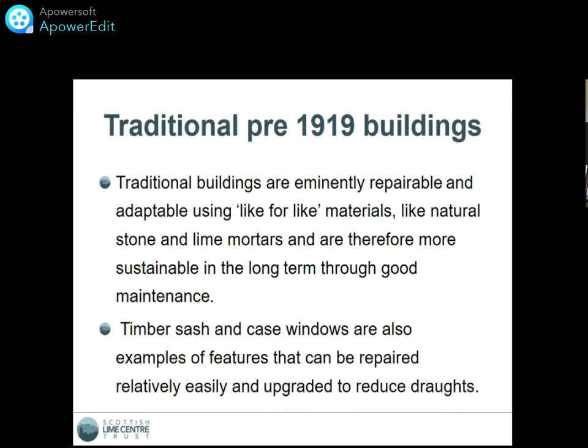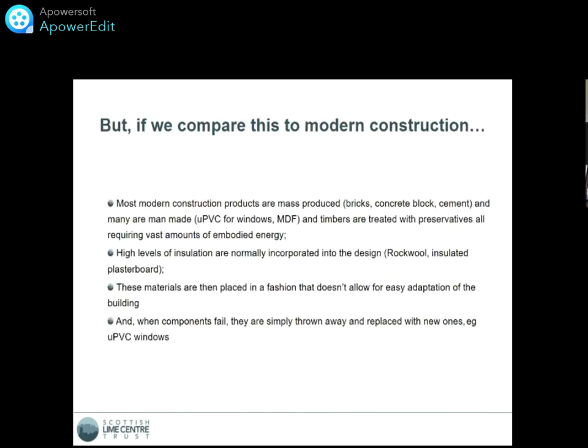And traditional pre-1919 buildings, that's roughly what we are using as a cutoff date from when we moved from solid walled masonry buildings to other forms of construction like cavity wall, steel frame, and a plethora of other things we've done in the 20th century. Some have been more successful than others, shall we say. So traditional buildings are eminently repairable and adaptable because we're using like-for-like materials like natural stone and lime mortars, and are therefore more sustainable in the long term through good maintenance. And timber sash and case windows are also examples of features that can be repaired relatively easily and upgraded to reduce drafts and become more acceptable for modern comfort levels.